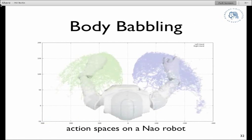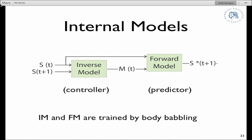So again here we have the humanoid robot performing some actions with its hand in space. And for each of the arms we learn a different internal model. The robot can predict the necessary motor command from the given current sensory information and the desired sensory information. That's the controller. And it can use a predictor, where the current sensory information goes in together with the motor information, and the new hypothesized sensory information comes out as an output. So basically, you're internally simulating your sensorimotor actions in the environment, and both the inverse model and the forward model are trained by body babbling in our experiments.